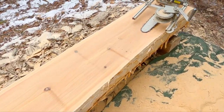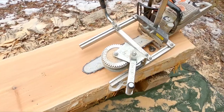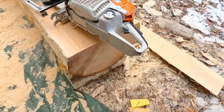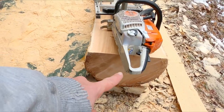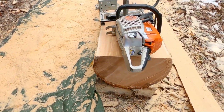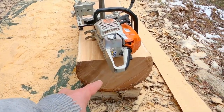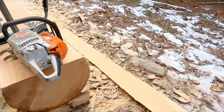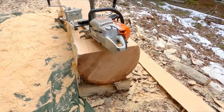I'm guessing the bar won't fit through this last cut here, so I'm gonna try it, and I don't know if it'll make this cut or not. It definitely won't make it through the middle there. I have to grab the little saw and trim the sides of this off or something. This is the very bottom of the tree part that mates up to the stump there, so that is as big as it's gonna come.